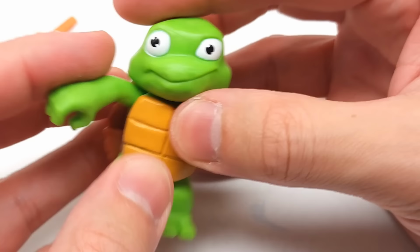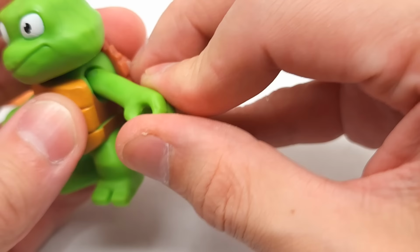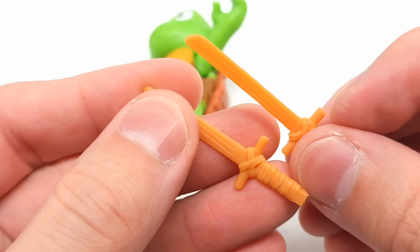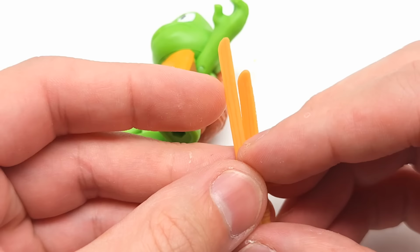And then his shoulders, they do turn, and they have one joint to go up and down besides around. Look at that. Cool. His eyes. Alright, cool. So look at his swords. Little homemade little style. And is one longer than the other? Sure is. Okay, cool. We can just fit this.